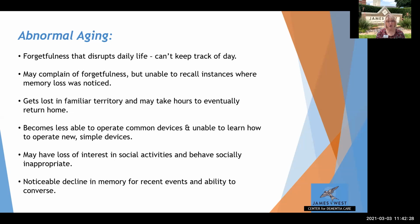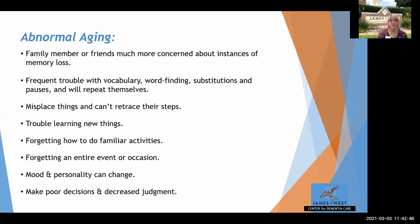That is not normal aging. They may start to withdraw socially and behave inappropriately in social situations, saying or doing things that they never would have done before. And then seeing that decline in memory for recent events, and then having a difficult time being able to have a conversation also.